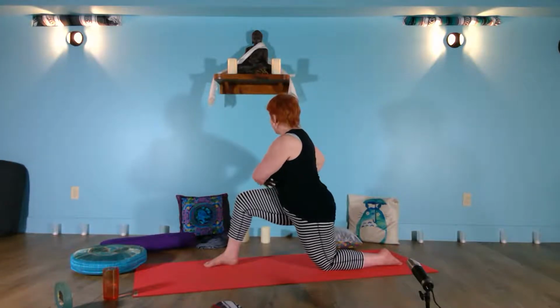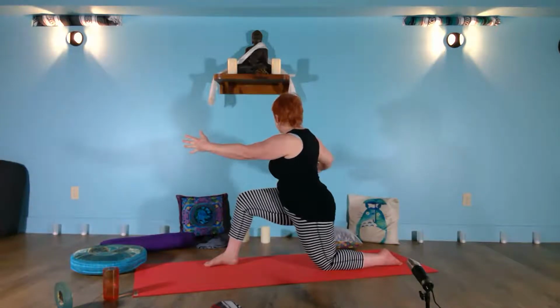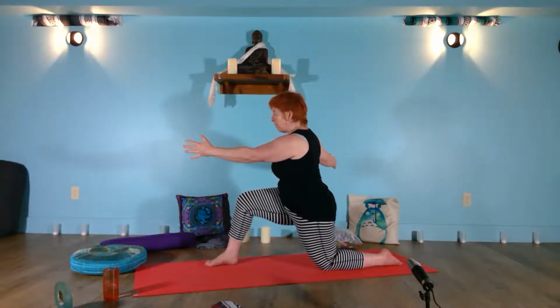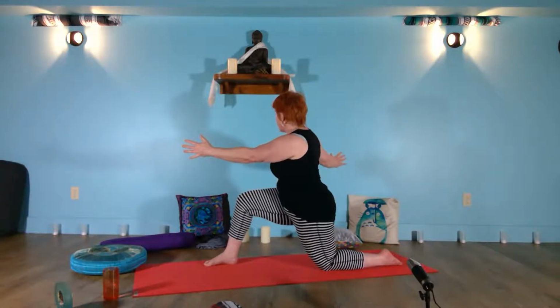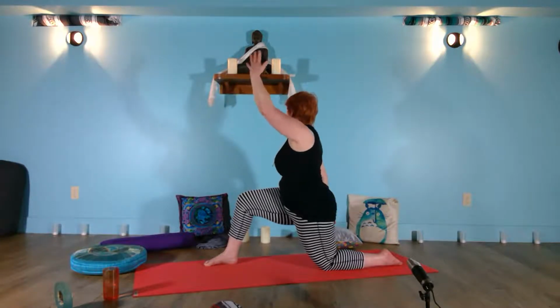Let the left arm reach forward and the right arm reach behind. If you're wobbly, that's okay. That's part of the process. But if you're super wobbly and it's really distracting, you might move the right foot farther out to the right. Take a little reverse, the right hand down inside the left thigh, and the left arm floats high.